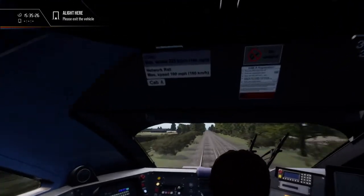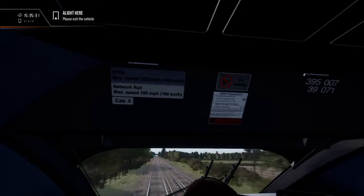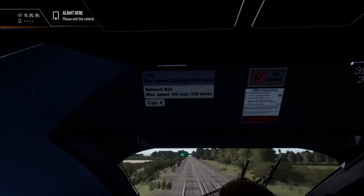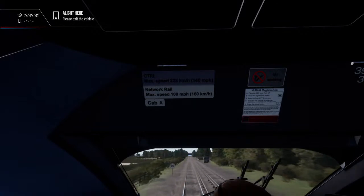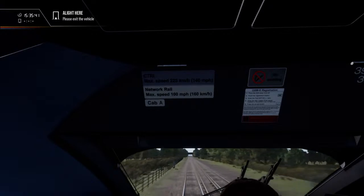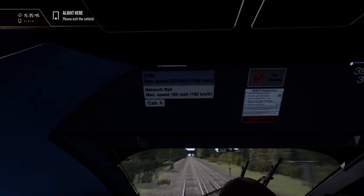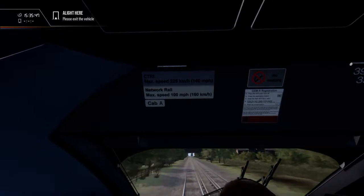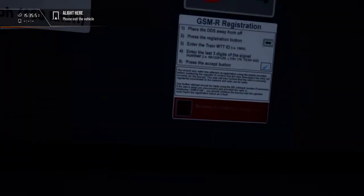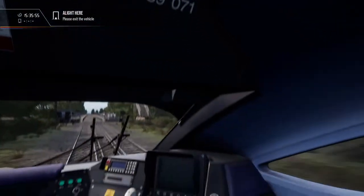Oh, look, stuff I didn't read. CTRL, which is obviously the what's that? Continental Tunnel Rail Link, maybe? Channel Tunnel Rail Link, that's it. Continental Tunnel, what the hell? Channel Tunnel Rail Link. Max speed, 210 network rail, right, okay. Instructions for something that doesn't actually work, I think.